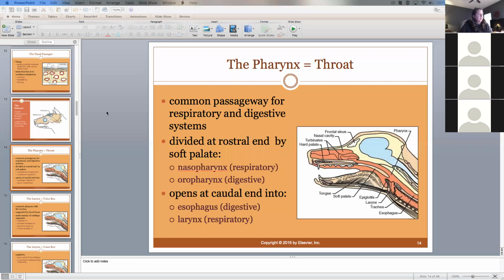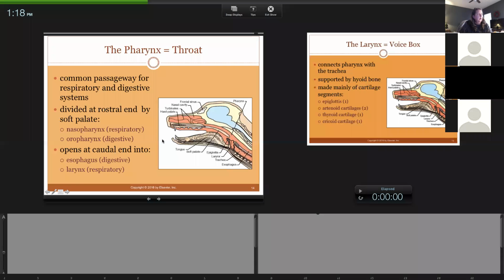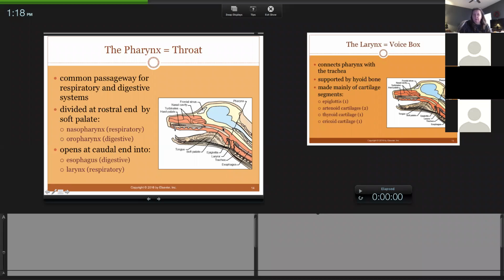Okay, so when I left off yesterday, I was talking about the pharynx, which is considered the throat, and we're talking about just the back part of the throat, which has two passageways that you need to know because this picture will be on the test. Sorry, let me get it in a different view. There we go. A nasopharynx, which communicates with the nasal passages, and the oropharynx, which communicates with the mouth.